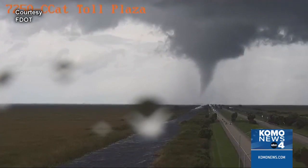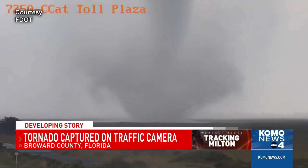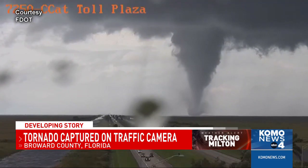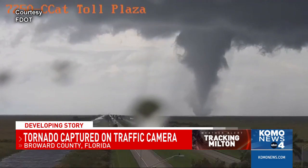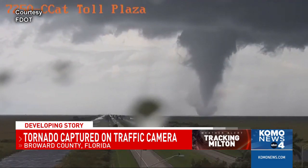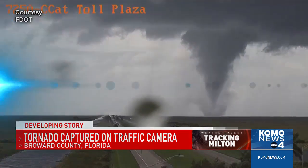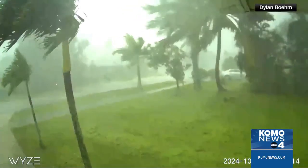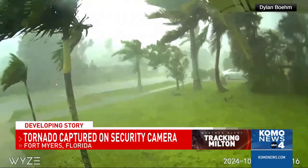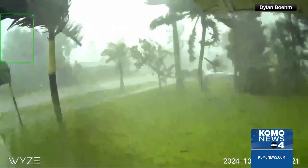The outer bands of Milton spawned widespread tornado outbreaks across Florida. This traffic camera in Broward County captured a twister moving across an area known as Alligator Alley. The National Weather Service said it mostly crossed over a sparsely populated area, but at one point it did go across Interstate 75. A tornado watch is in effect for roughly 12 million people in central and southern Florida until later tonight. Meantime, take a look at this. A home security camera captured the moments an apparent tornado blew through a neighborhood in Fort Myers, Florida. The homeowner told CNN he's actually evacuated the area but has periodically been checking his security cameras for the current conditions.